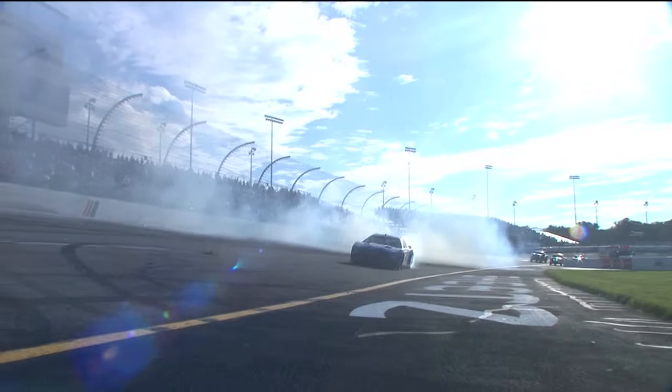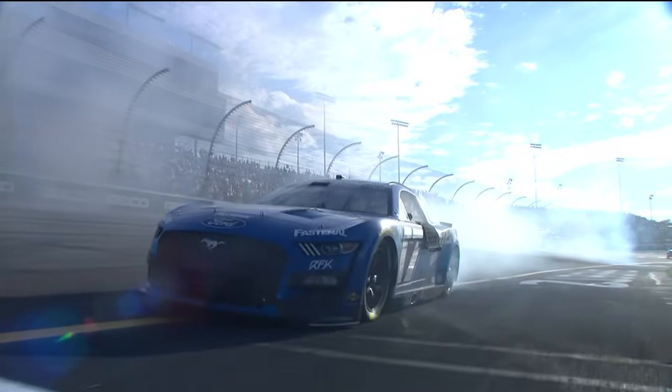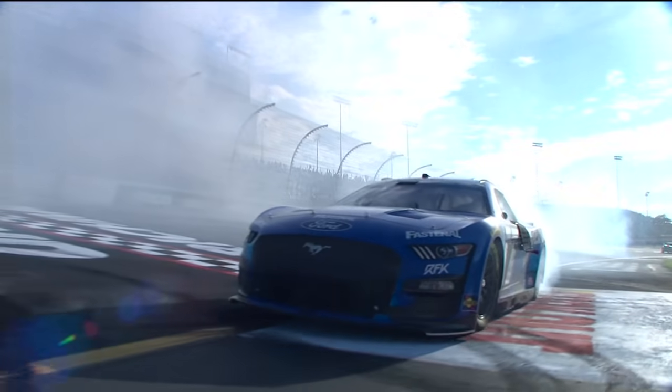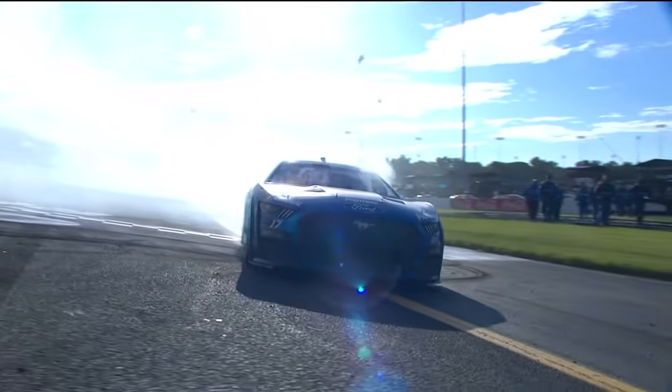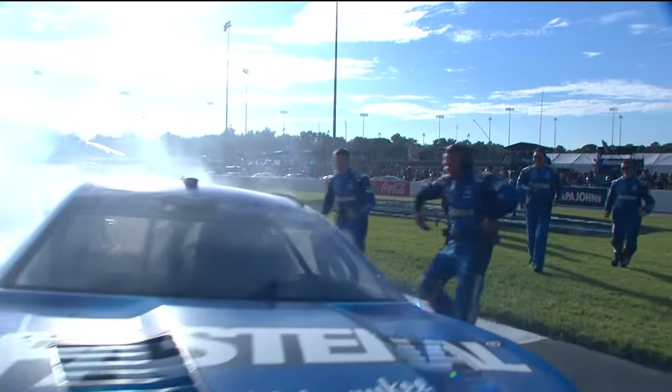Shredded rubber coming off of the 17. 4 out of the top 6 all driving Fords. Are they back? Can we make that comment early? Well, they're back at the short track for sure. Crew coming out.